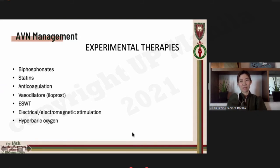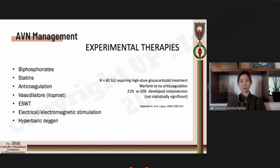Investigational therapies and interventions that have been used but are not proven or reliably used to treat AVN include bisphosphonates, because these are thought of as therapies that can slow bone resorption of necrotic areas. Statin therapy and anticoagulation have been used to prevent progression, possibly related to thrombophilia. Vasodilators may decrease intraosseous hypertension and increase blood flow to ischemic areas of the osteonecrotic lesions. Extracorporeal shockwave therapy is thought to promote bone healing through stimulation of neovascularization. Electrical or electromagnetic stimulation may stimulate osteogenesis, and hyperbaric oxygenation may increase oxygen early in the ischemic phase. So these agents are not likely to be used on a daily basis, and they need further studies.